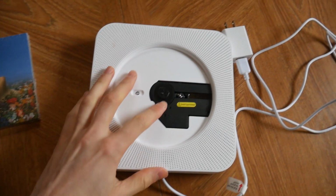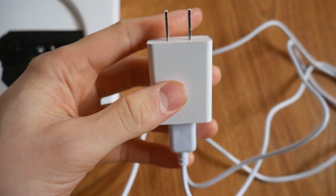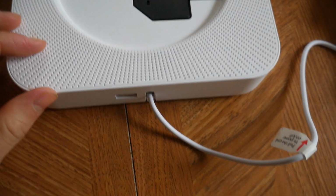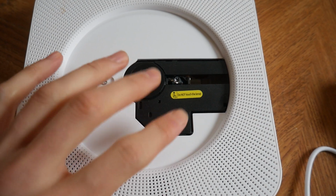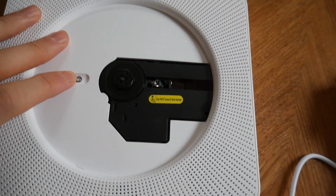Alright, so the first thing I got here is, it's not really a necessity, but it's something I've been wanting to buy for a while, and this is a CD player. So I bought this off Amazon. It's about $50. The USB plugged in CD player, which is pretty cool. You guys can see the power cord here. You can plug it in USB. It's got a Bluetooth, so you can connect it to your phone or whatever, and it also plays just regular CDs. So I've wanted to get this for a while.